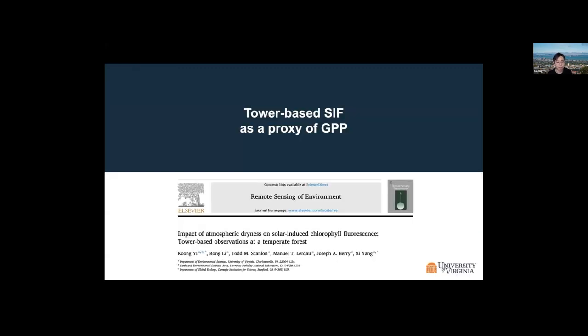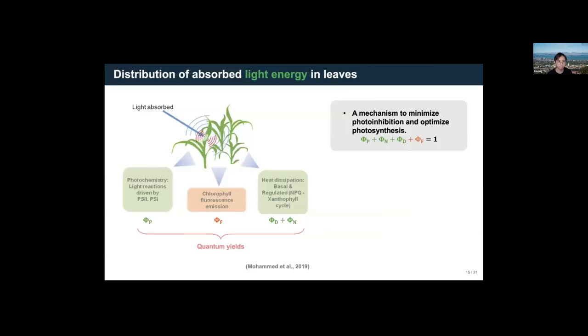And moving on to the tower-based SIF measurement, I will briefly revisit the basics of SIF. So when plants absorb light, the light energy is allocated to different pathways to optimize photosynthesis and minimize photoinhibition. These pathways are photochemistry, chlorophyll fluorescence, and active and passive heat dissipation. This distribution of light energy is represented by quantum yields, where the sum of all 4 quantum yields equals 1.